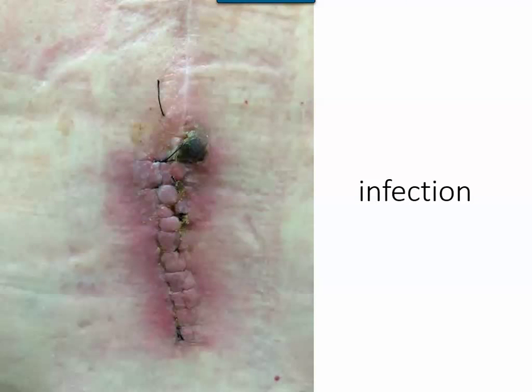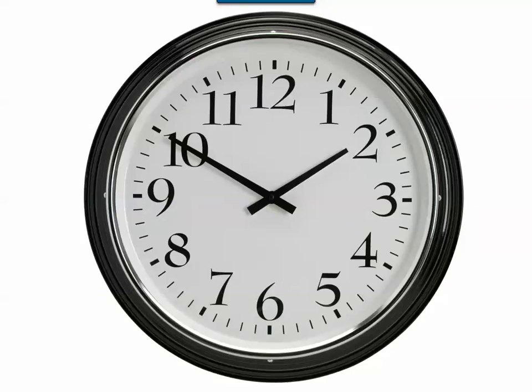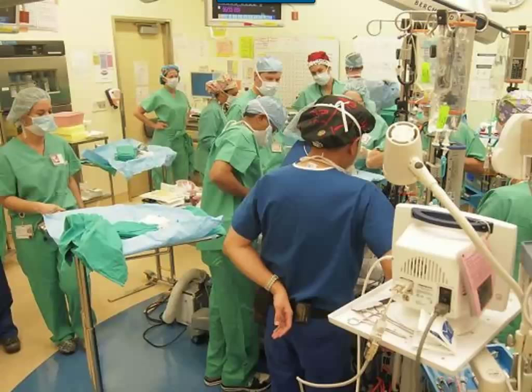And infection is also a risk factor for not healing. This is a wound that had cellulitis. Another risk factor for poor wound healing is infection risk, which is operative time. So the longer the wound is open, the higher the probability that there's trauma to the wound and also infection.